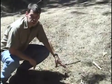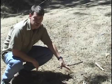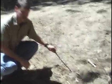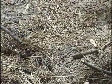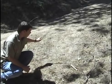The object of this exercise is to teach the tracker how to discern different types of sign on the landscape from that which is subject or target made. In starting out here, I'm going to use this pivot mark or action indicator that Ron made when he turned. Now you may not be able to see this right now, but later on we'll go into more detail with it. I'll use this as my starting point. From here, I'm going to track up to where Ron's at. I know for a fact that the sign is there.